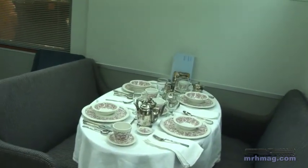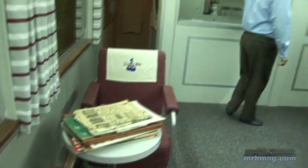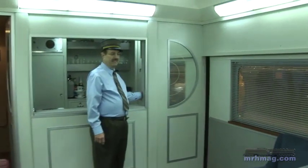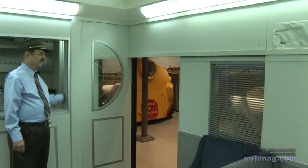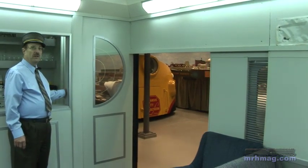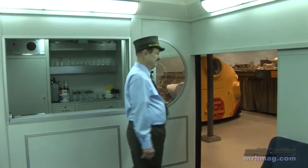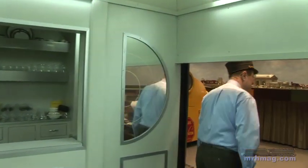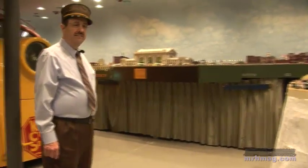And the table setting here, that's Kansas City Southern's Roxbury pattern china and Kansas City Southern flatware and hollowware on the table. And come on through this way, through the door, is the layout room. Hobos jokingly referred to boxcars as side door Pullmans. This is a real side door Pullman. And out here we're in the layout room.